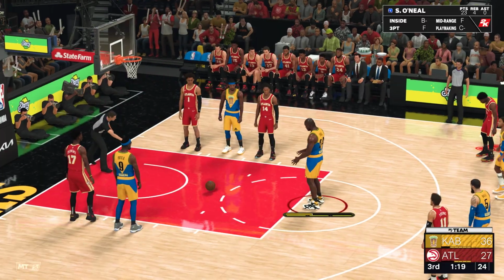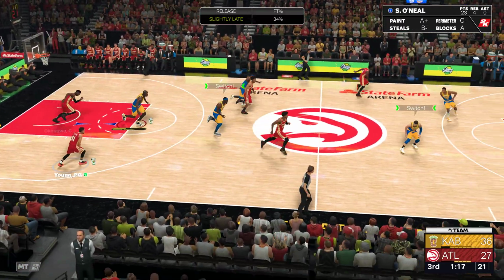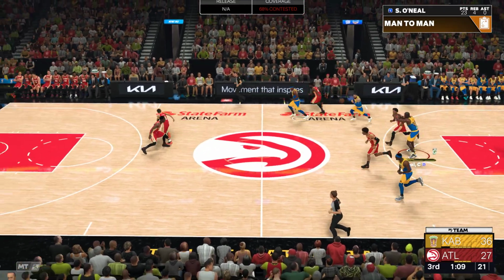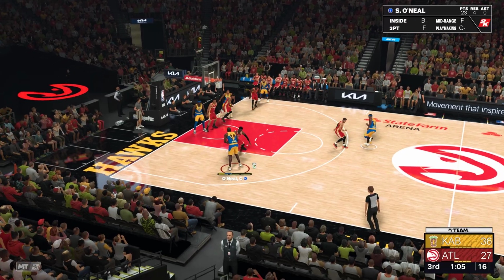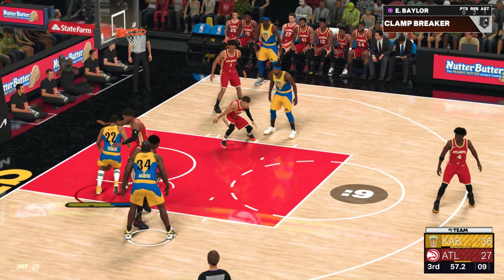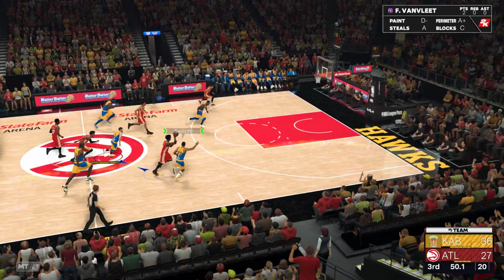So it's both teams making substitutions here. He makes 1 of 2 that time. Here's Griffin. That shot off. Great D that time from Van Vliet. O'Neal against Okongwu. Shaq dishing to Baylor. Back to O'Neal. O'Neal is doubled. Picked away. Oh, and a fast break for Atlanta.